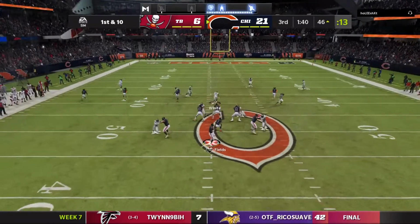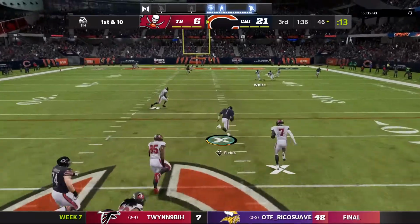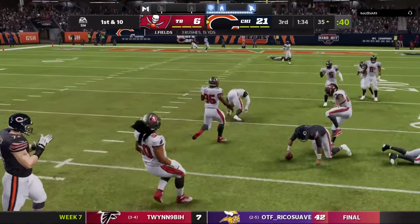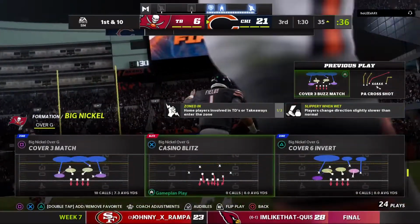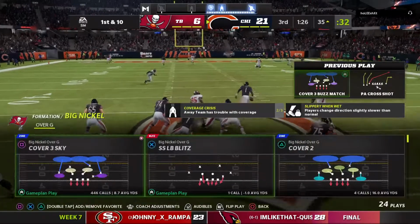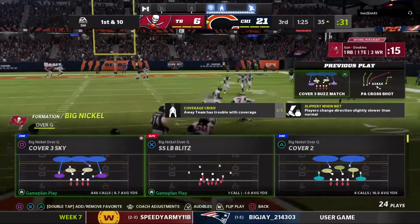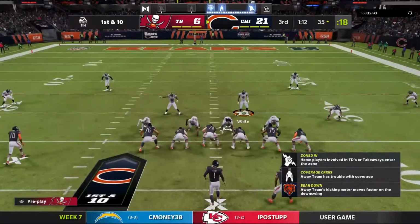A play fake, now Fields to throw. Eluding the pressure, right. And Fields is going to have the first down before sliding to a halt to avoid the contact. He's starting to fall into the category of not fair. Because when he's on target throwing the ball, he's dangerous. But when you add in his ability to make plays with his feet, almost impossible.